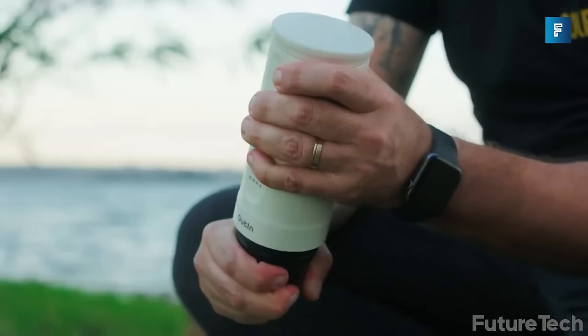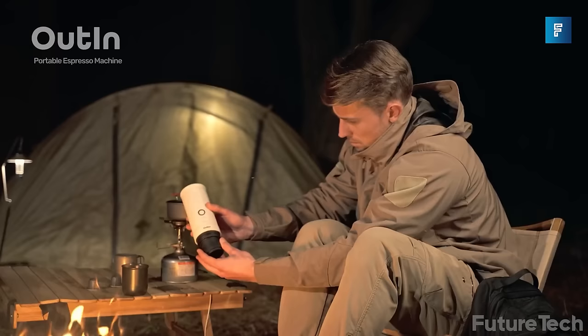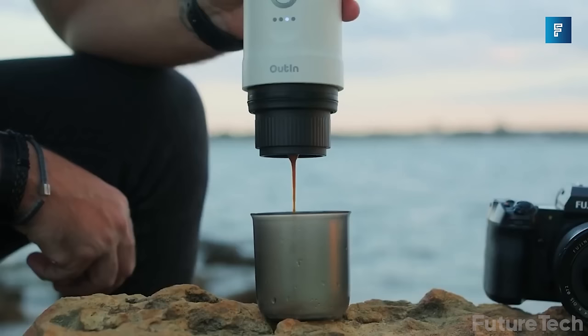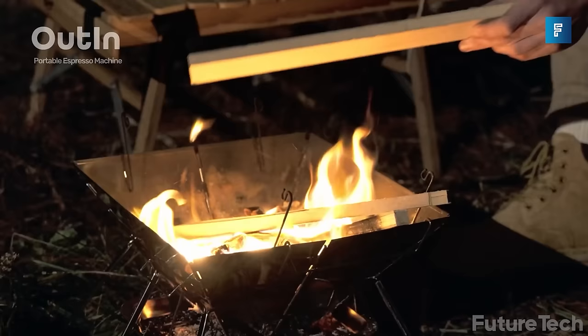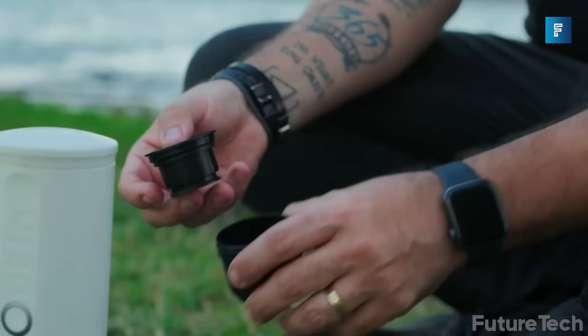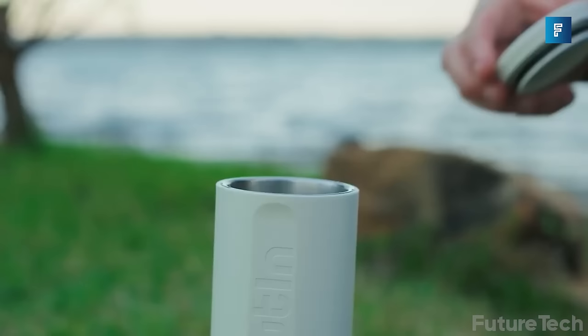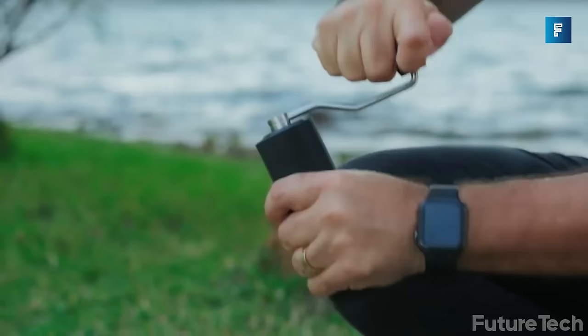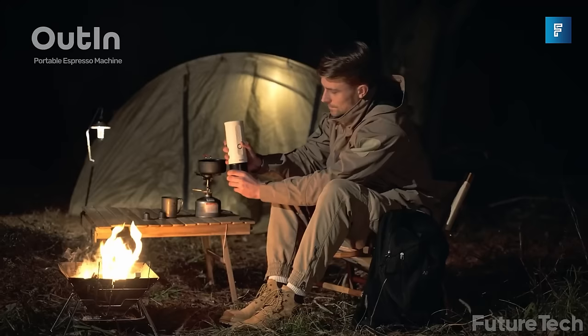This is a very lightweight machine that can heat you up a cup of espresso in 3 minutes and get you 20 bars of pressure at 92 degrees Celsius, giving you a very rich and creamy coffee experience. The 7500 milliamp hour battery lasts for a long time, over 100 hot brews. It can even cool your water down, giving you a portable cold water creator on the go. You can charge it through USB or a car charger, and it works with both capsules and ground coffee.